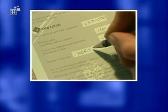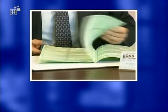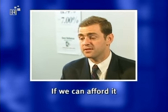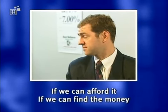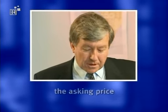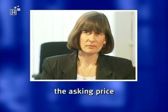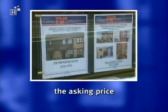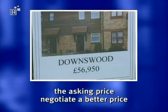A helping hand. Now, a helping hand with the financial side of buying a house. There is some more new vocabulary. If we can afford it, that means if we can find the money. The asking price is, of course, what the company is asking for the house, but usually the buyer tries to negotiate a better price.